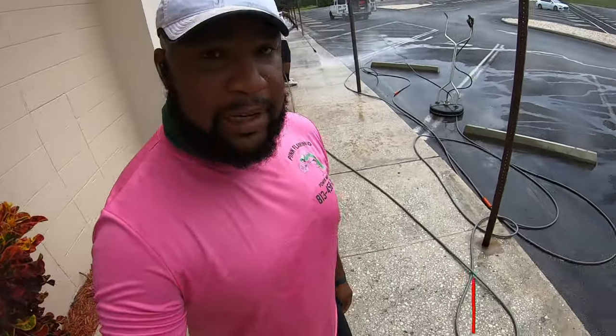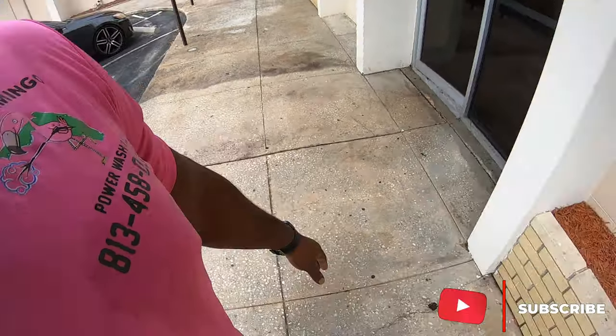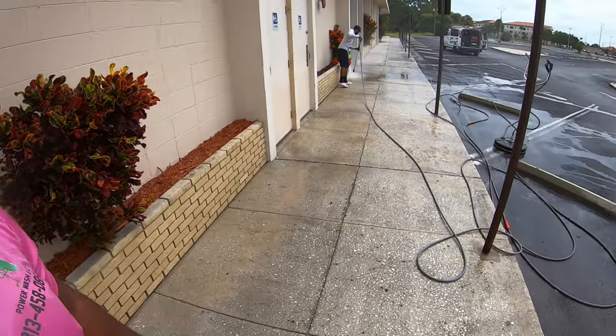Right now we're rinsing the sidewalk. We need to clean all this area, it's being cleaned up to here. Clean all this area. You want to clean it because you don't want the dirt to settle back in the concrete. It makes it easier if you just rinse it off.